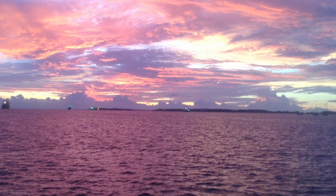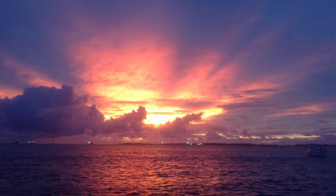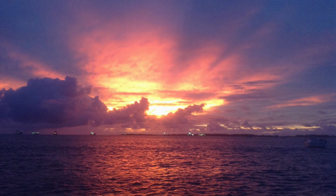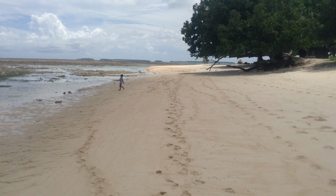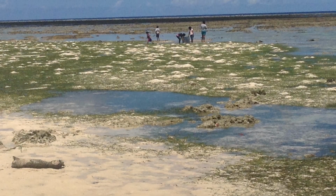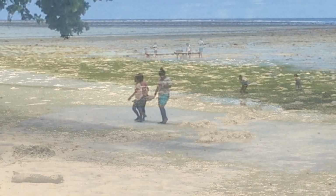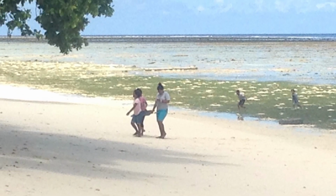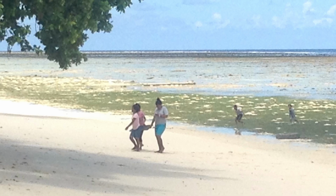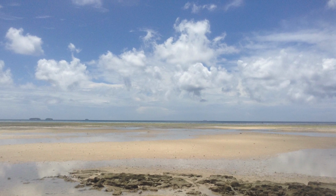And of course the sunsets were spectacular because, you know, it was a lagoon and you usually get some pretty impressive colors in an atoll. So I went up to the very end of the atoll and I checked it out, saw people on the beach there. This is low tide. Those little mounds are a type of a worm that makes these burrows. And so that was Majuro.